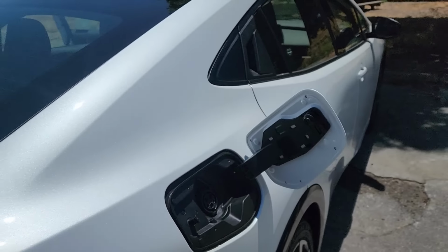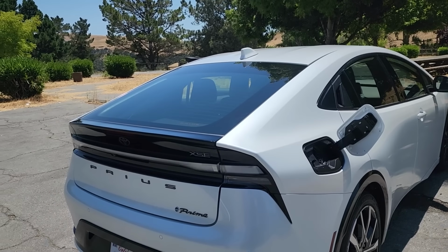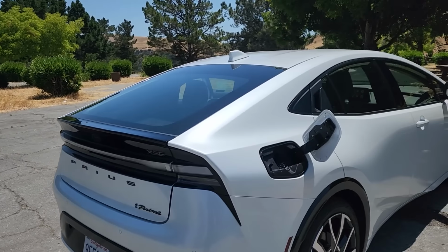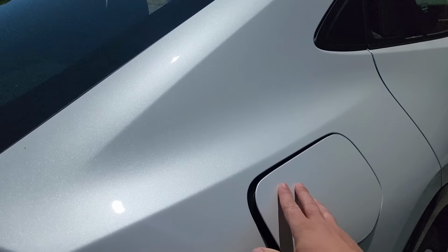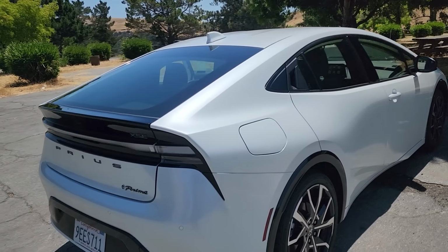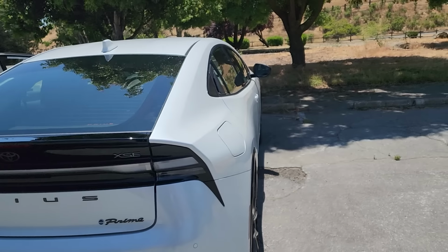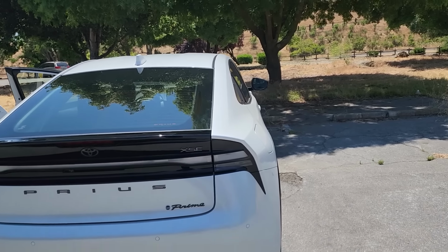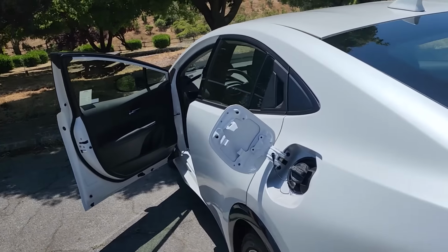Now you do get a level 1 charger standard, free, included with the car. So anytime you buy a Prius Prime, they're going to give you a level 1 in the trunk that you can just plug into any old outlet at home. It'll take 11 hours to charge the car if you do that. If you install one of these 240s at home, or if you go to a public charger, it'll charge the car in just about 4 hours.